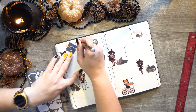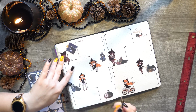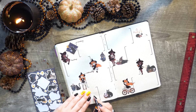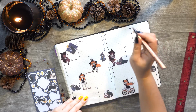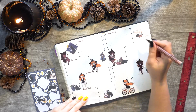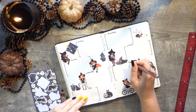I then used the same coppery marker to write in the days of the week. I feel like that was an overall theme throughout this month. And writing them out like that, I feel like it just gave it a little bit more smoothness across. I'm not sure. I really like the way that this weekly spread came out. It's one of my favorites as well, so it's between this one and that first Wales one.